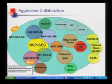All right? Collaboration. We need to be part of these groups. We need to get vetted into these groups. If we're not part of these groups, we're at a disadvantage. I'll give an example. Way back in Slammer, 2003, those networks that were part of NSP-Sec were able to recover really quickly. Those networks that were not part of NSP-Sec were totally clueless and were down.